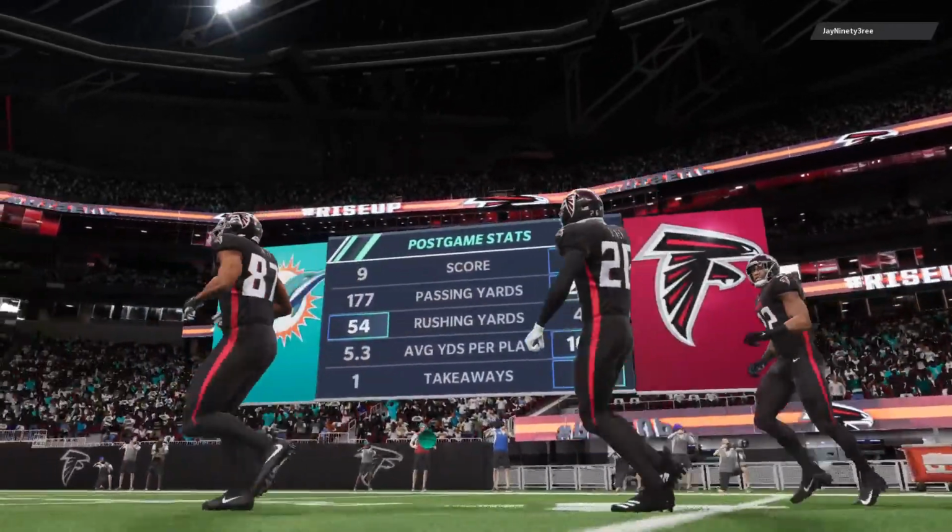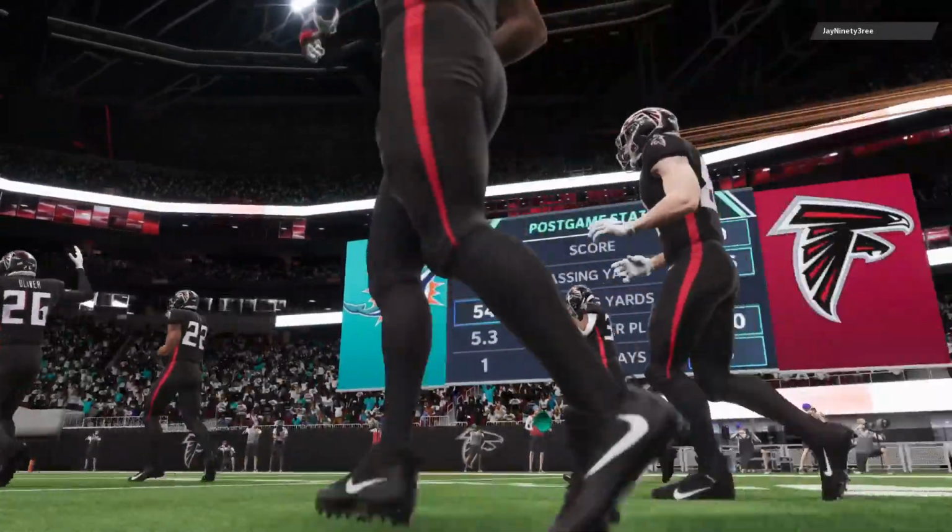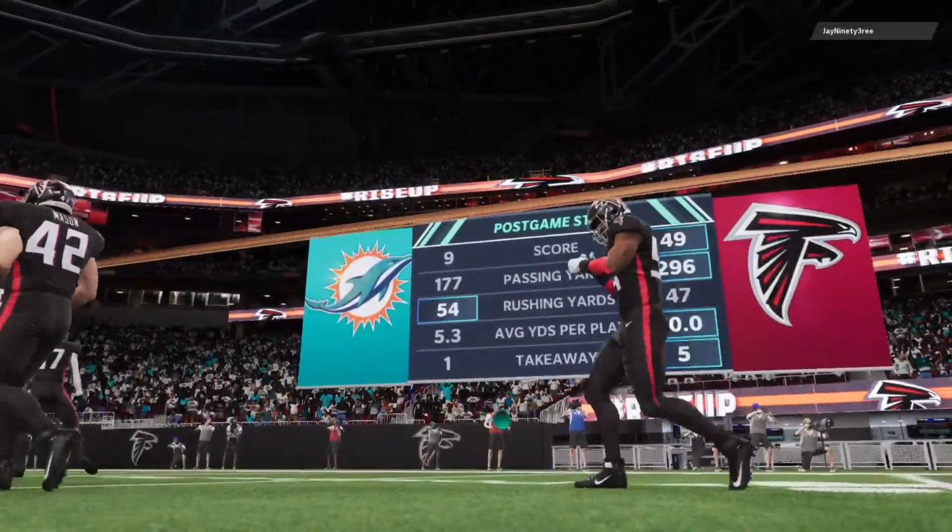So for Atlanta, their winning ways continue as they get it up to 7-0. And they'll get another home date next week.